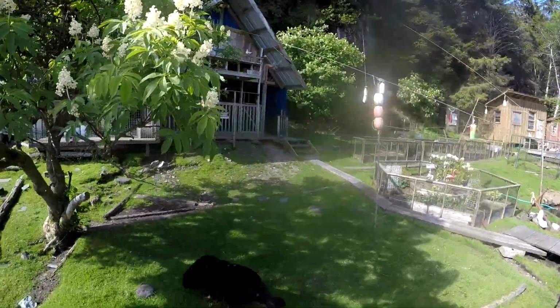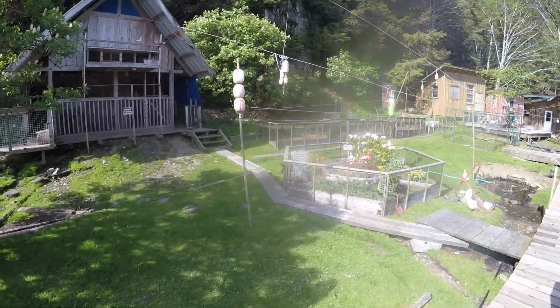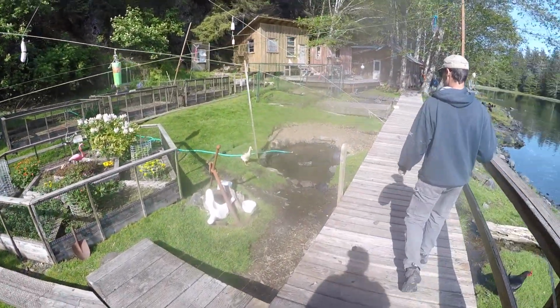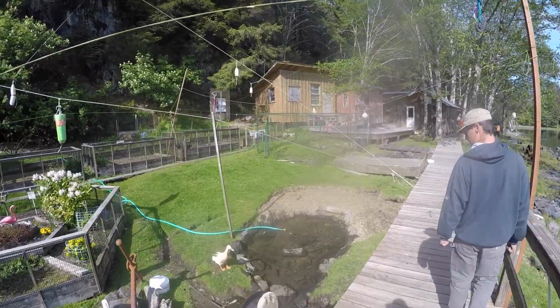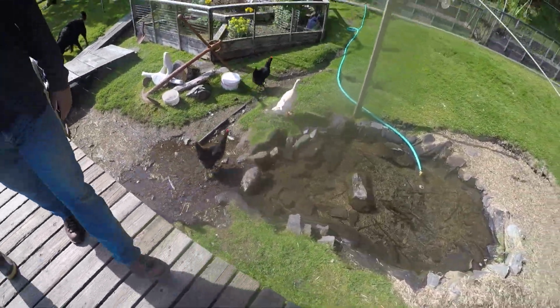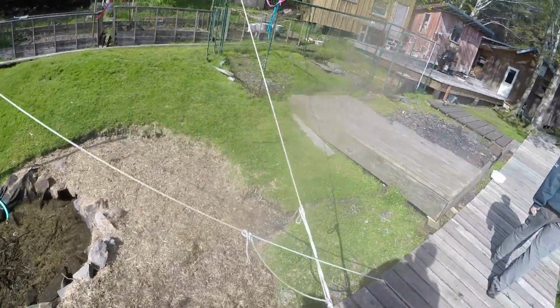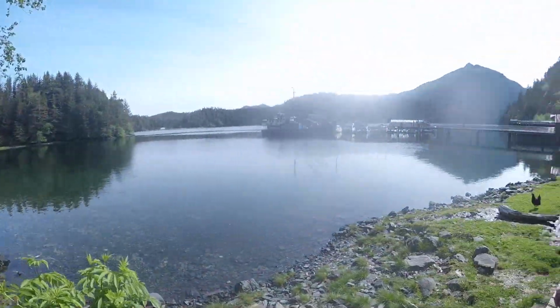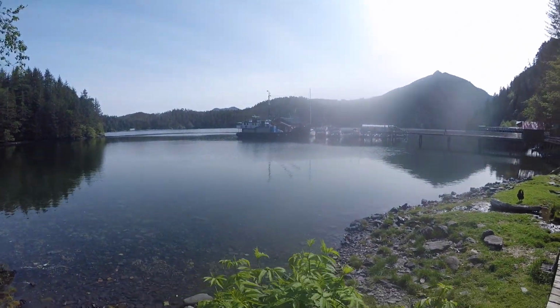This is Port Armstrong, and this is where the people live. They've got their own little community here, living in cabins. Hey, duck! Chickens! Oh yeah, got some excitement going on here. There's the kayak over there, and there's the little port.